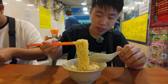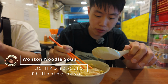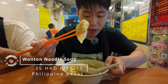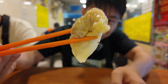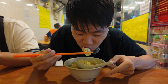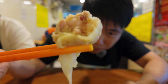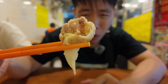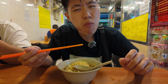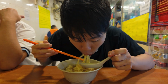Here my brother got some noodle soup, wonton noodle soup. Let's try a piece of the wonton first. Wow. Plump, juicy, huge wontons. Wow. Very meaty, very porky flavor. This is one of the tastiest wontons I've ever tried. Wow. Let's try the noodles. Also same kind of noodle, but I prefer the dried one.